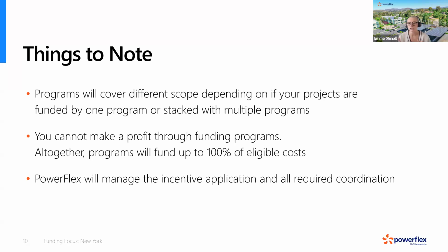So if you really like what we talk about today and really want to see some dollar signs and estimates and how one of these funding programs may actually impact a project you may have in mind, the best thing to do is to reach out to sales@powerflex.com, and my team will help make that happen and give you a very specific, customized estimate based on your site, your needs, things like that.